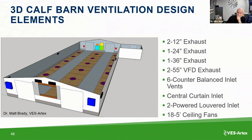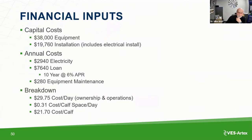The center purple dots are actually ceiling fans that are going to mix and destratify the air as it moves through that facility. So when we put the financial inputs in, the cost of equipment and the electrical installation, and bring all those costs together and annualize them, we have almost $3,000 for electricity, accounting for a loan value at 10%, 10 years at 6%, and $280 for just maintenance, because somebody's going to have to clean and maintain these fans also.